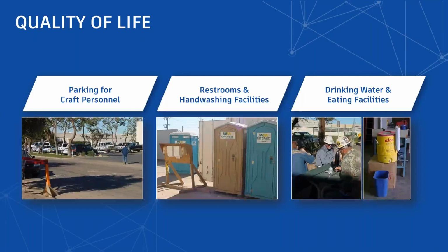And so that's the behavior from management, from a supervisory level, that really will get a lot of benefit in relation to how these craft workers will perform for you as you're trying to move through this very difficult task of building something. So I think it's really important that we pay attention to quality of life. Next slide, please.